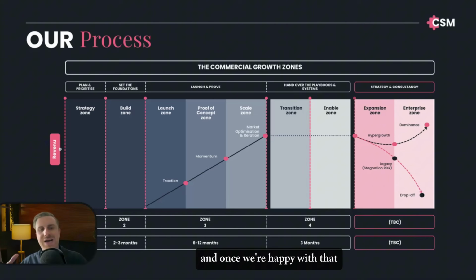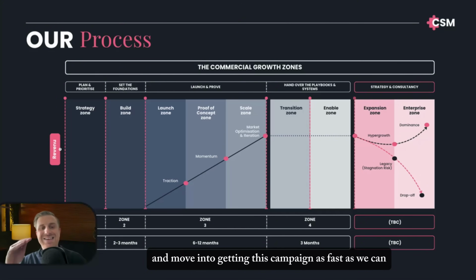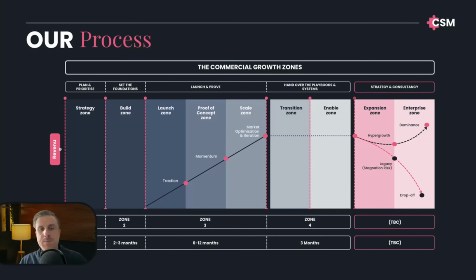And once we're happy with that and we all have signed off on the strategy and what we've built to make this a success, that's when we hit launch on the campaigns and move into getting this campaign as fast as we can into the proof of concept stage.